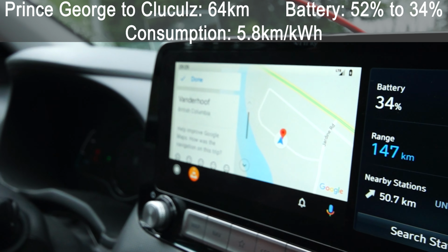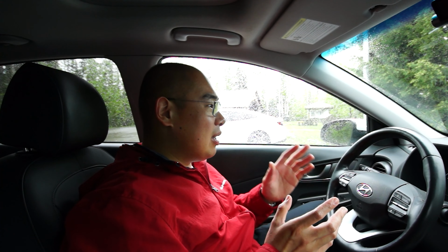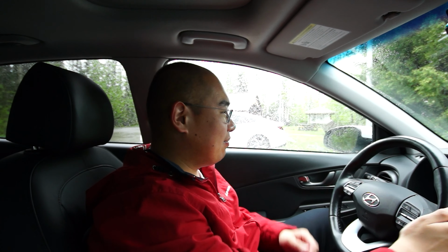So we arrived with 34% battery. Our consumption is 5.8 kilometers per kilowatt hour. It's a little bit higher than yesterday, but considering the rainy and cold conditions, that's actually not too bad. And we were driving at 100 kilometers per hour. So next thing I'm going to do is go and plug into this 25 kilowatt charger. I'm going to go outside and do that.